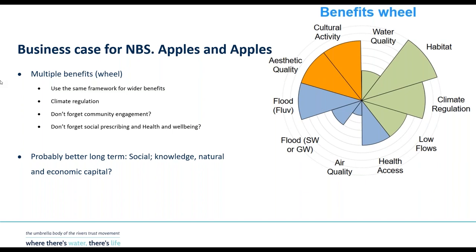It's very simple. It's semi-quantitative, but it does give a good visual feel for the differences between different approaches. So I think it's a good thing to aim for initially if we're trying to take this much wider approach.